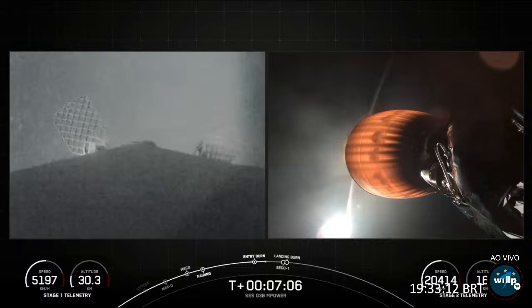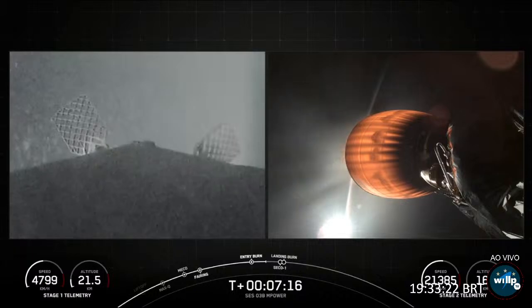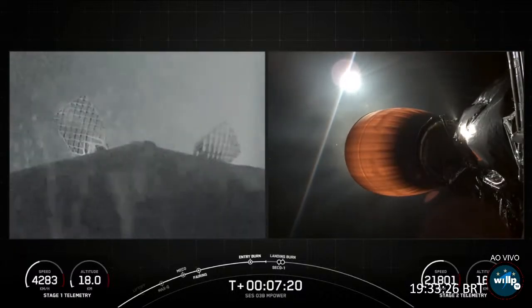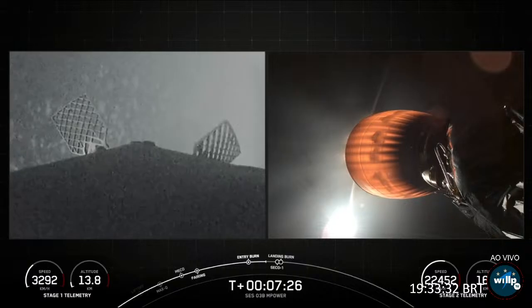Now the maximum deceleration is going to happen in about 15 seconds. The first stage will experience about 5 Gs, but because we perform the entry burn, this portion of flight is not as difficult for the first stage. If we didn't have the entry burn, the first stage would have a tougher time coming in for the landing without compromising reusability. And reusability is key to lowering the cost of spaceflight.